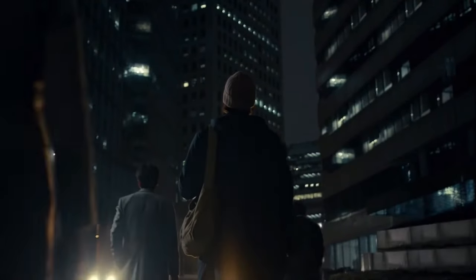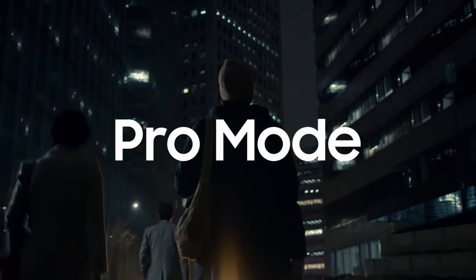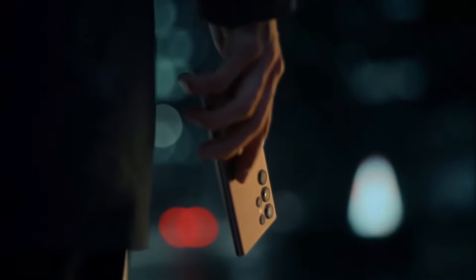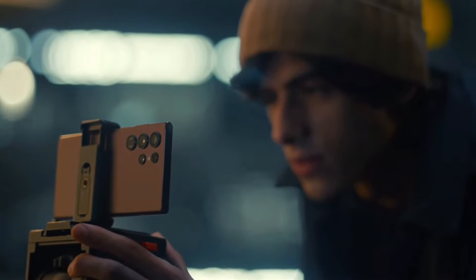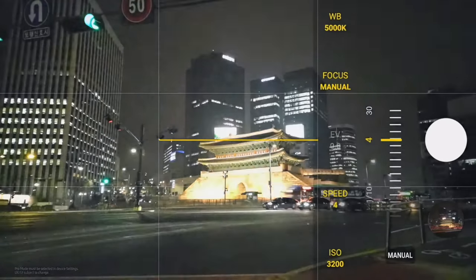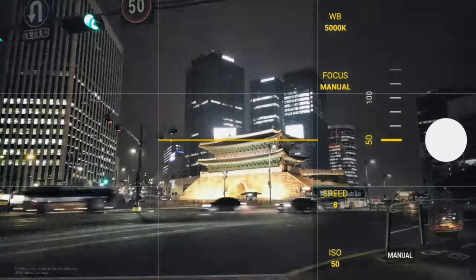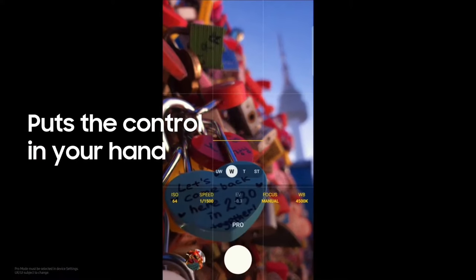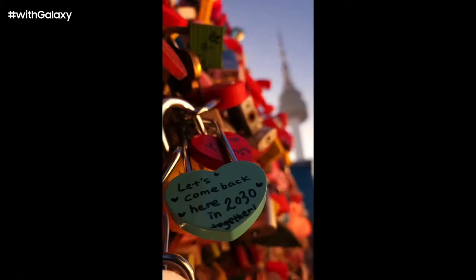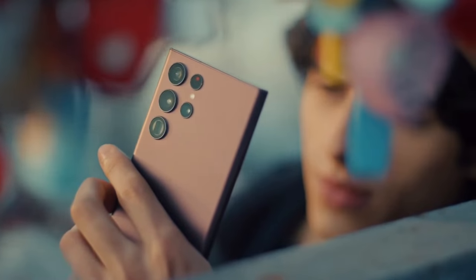With the Galaxy S22 series, we're enabling you to freely create and express yourself through photos and videos, day or night. We're giving you more advanced functions like Pro Mode. It's a truly professional camera experience that even an amateur photographer like myself can take advantage of. In Pro Mode, you can manually adjust your shutter speed, ISO, manual focus, and white balance.